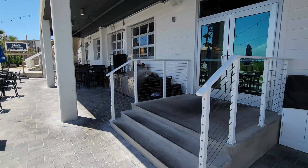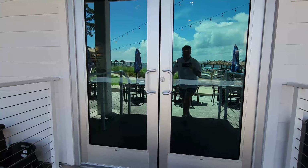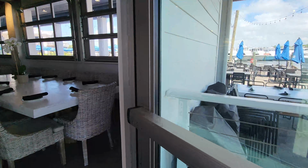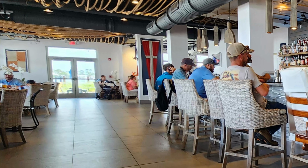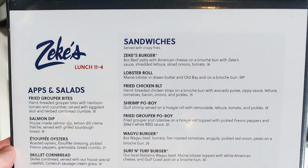They have a ton of outdoor seating. As we head back inside, my appetite is beginning to stir and my stomach's beginning to rumble. So we still have a little bit more to see as we head on here to get another perspective of the indoor space. And we're gonna head back to our table so we can finally check out this menu now.